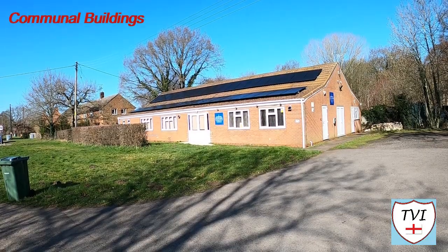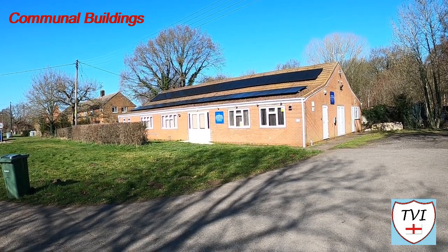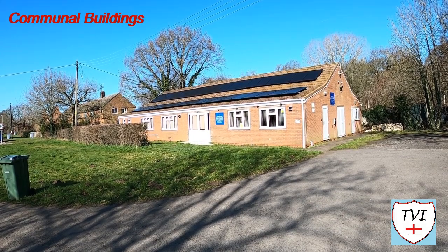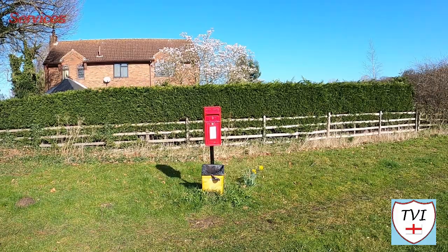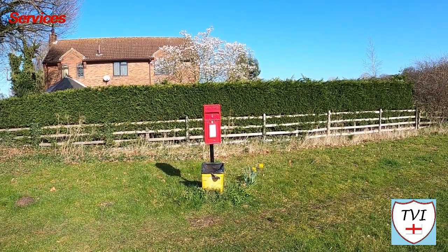The Coronation Hall is South Clifton's village hall and is available to be booked for regular events as well as special occasions and parties. A good size, it can seat 100 people and has a fully equipped kitchen and separate bar area. There may be no post office, but there is a standalone postbox.